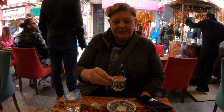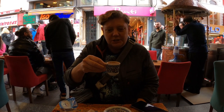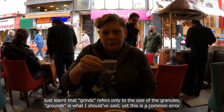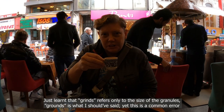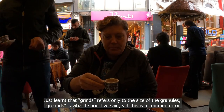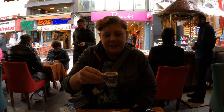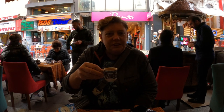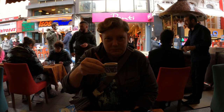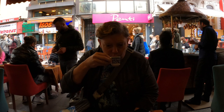So I'm not usually a black coffee drinker. Turkish coffee is always black. A lot of grinds in the bottom, so you don't drink it all the way down. Quite thick and rich, I think. Let's give it a go. That's definitely got a kick. I don't know what time I'll get to bed tonight. Probably not as early as I would have liked. This is my second coffee today. Quite nice, very hot.